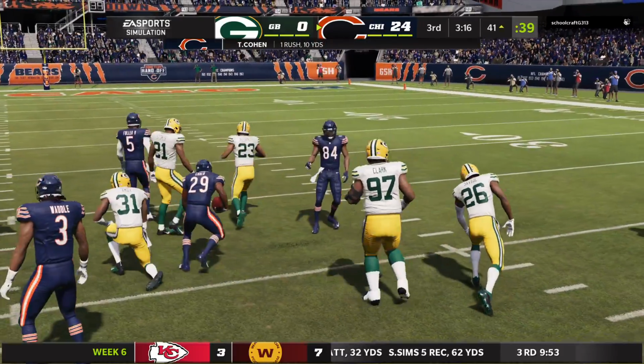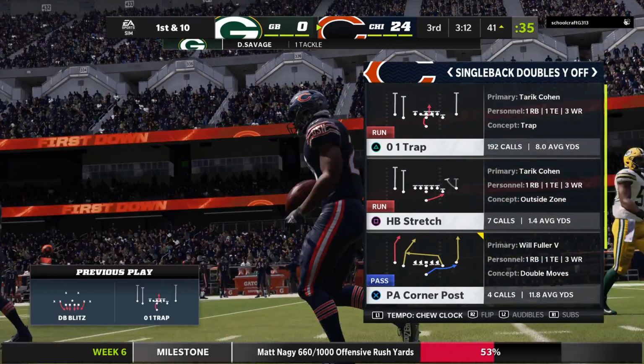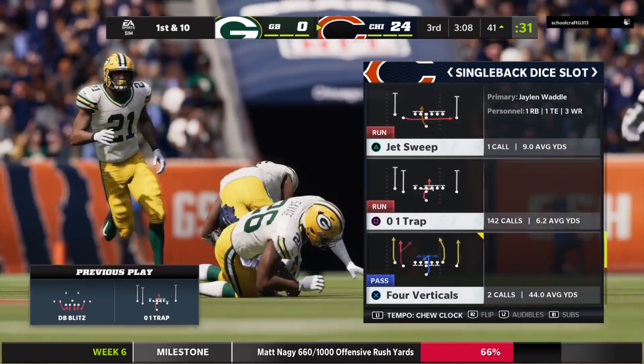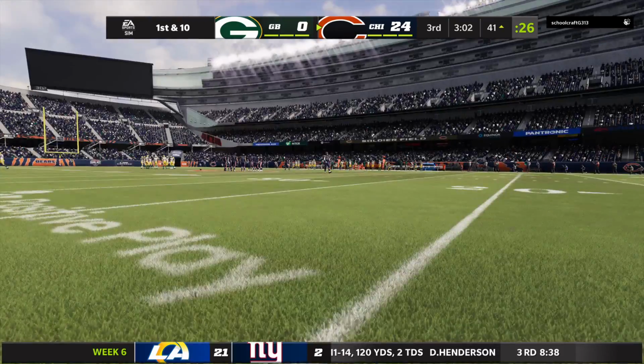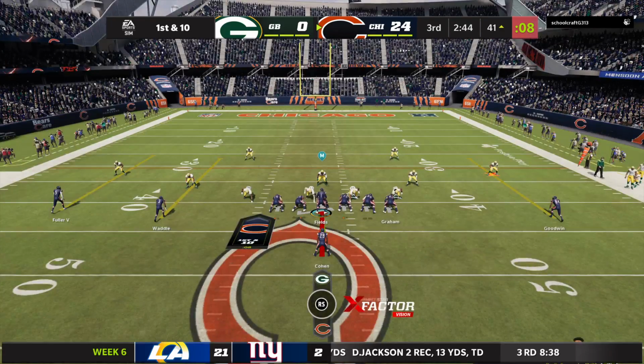Taking it across midfield and just shy of the 40. It's a pickup of 10 and a Bears first down. Well, it's not the same play. It looked the same, though. Playing this game now at their pace. This is ball control football, sustained run.